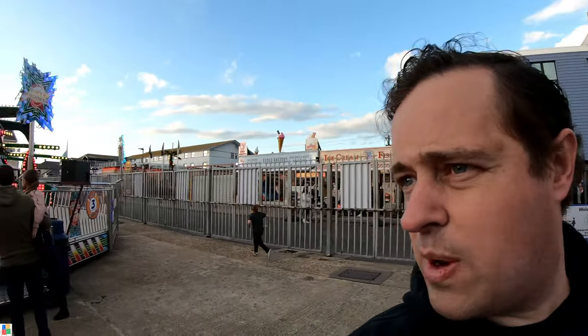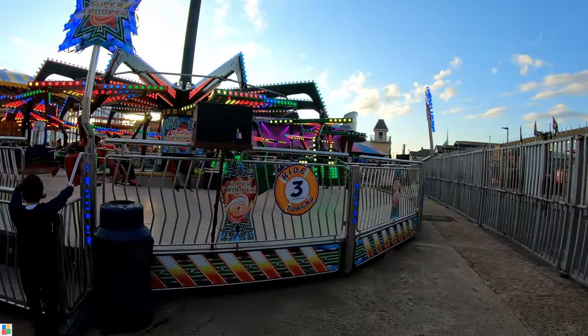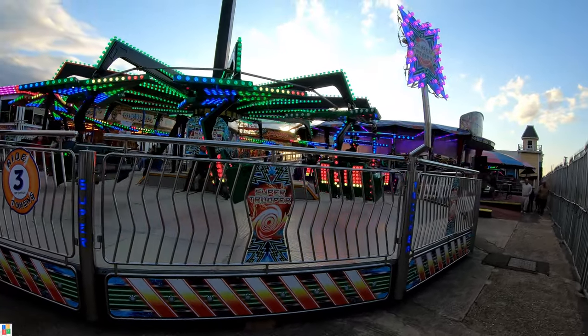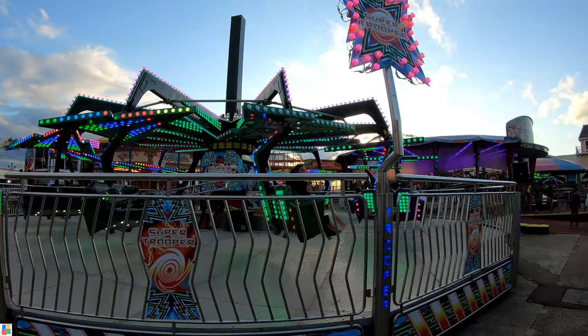Music Trip, Miami, as well as the new Super Trooper. Of course, we took you on a Super Trooper as well, so we decided that we would get some rides out of the way first, to be honest. While there's still a lot of people riding, it's getting quite late, so it is quietening down a little bit.